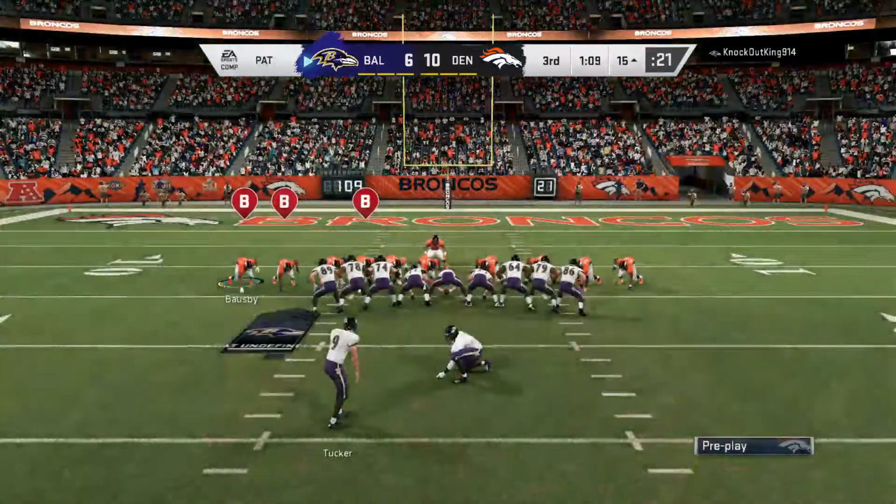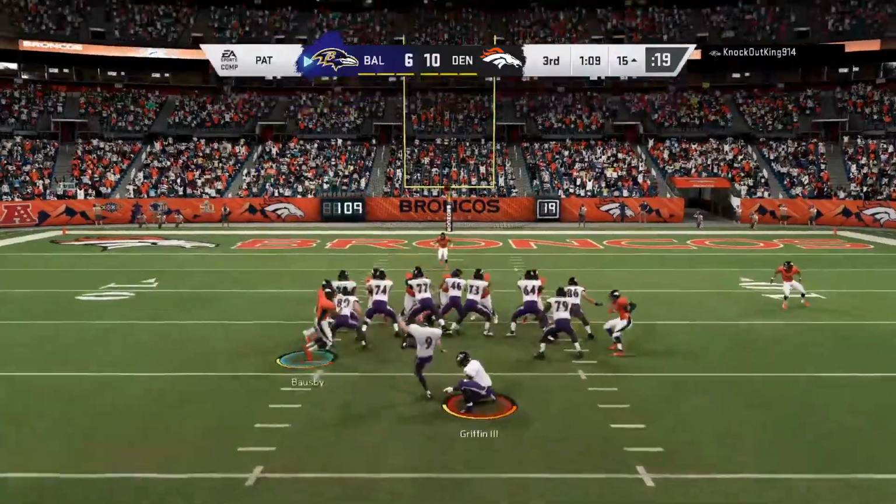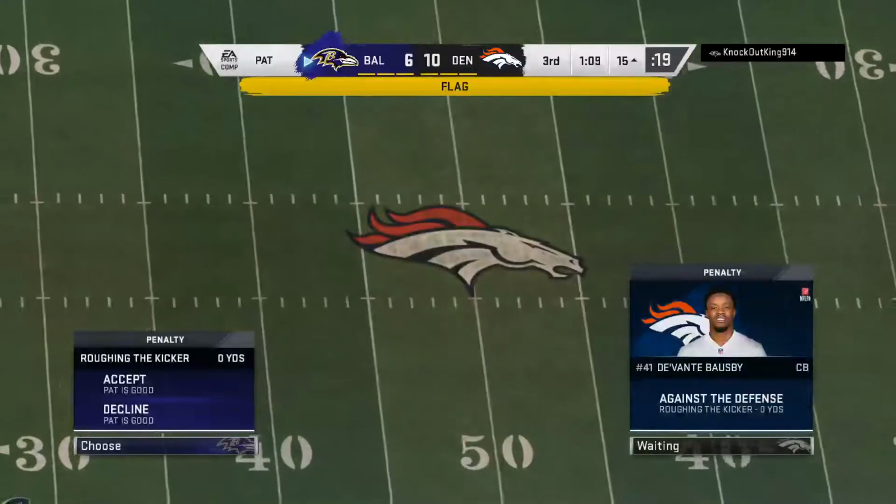Justin Tucker for the extra point. And they're back within a field goal. It's 10-7 now.